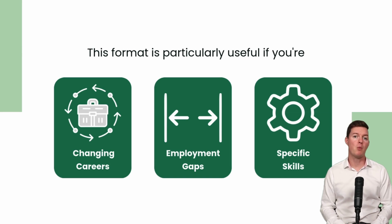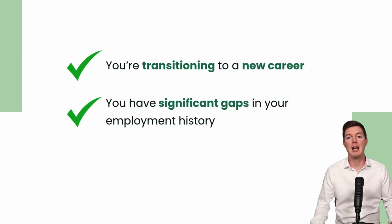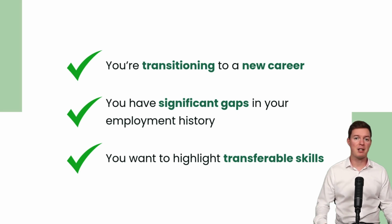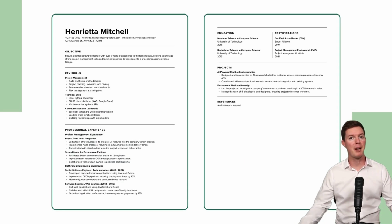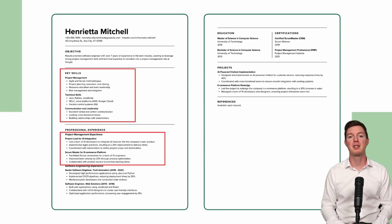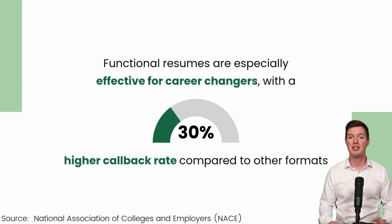Use a functional resume when you are transitioning to a new career, or you have a significant gap or gaps in your employment history, or you want to highlight transferable skills. For instance, imagine a software engineer moving into a project management role at Google. A functional resume would allow them to highlight their project management skills and achievements, even if their job titles were primarily in software development. The National Association of Colleges and Employers found that functional resumes are especially effective for career changes, with 30% higher callback rate compared to other formats in these scenarios.